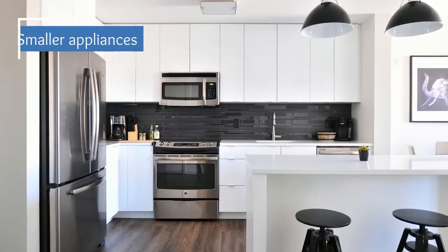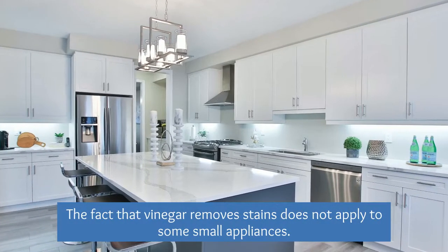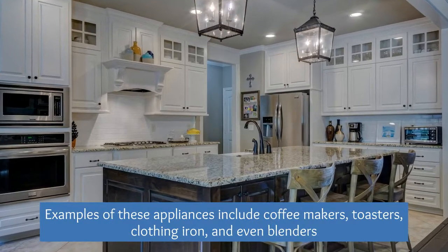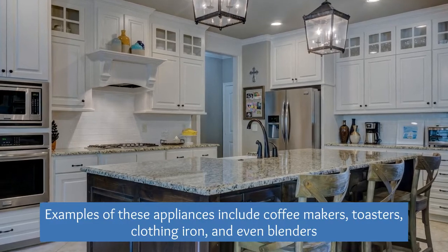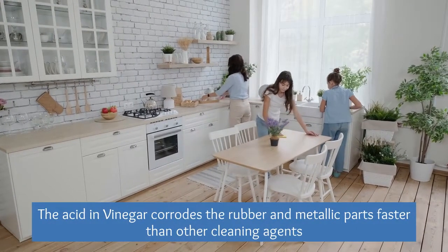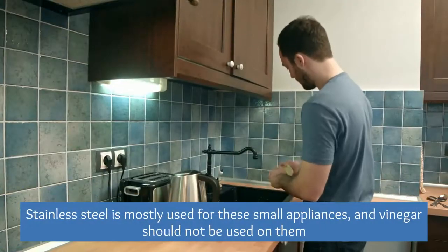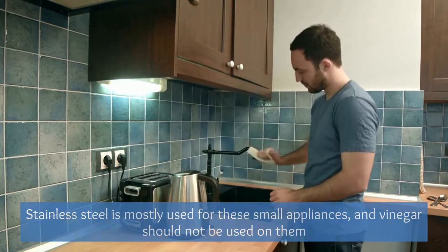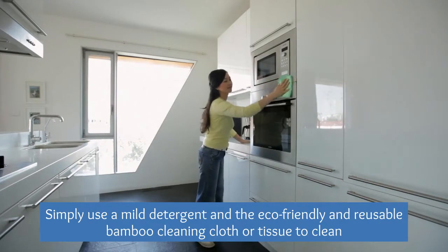Smaller appliances. The fact that vinegar removes stains does not apply to some small appliances. Examples of these appliances include coffee makers, toasters, clothing iron, and even blenders. The acid in vinegar corrodes the rubber and metallic parts faster than other cleaning agents. Stainless steel is mostly used for these small appliances, and vinegar should not be used on them. Simply use a mild detergent and the eco-friendly and reusable bamboo cleaning cloth or tissue to clean.